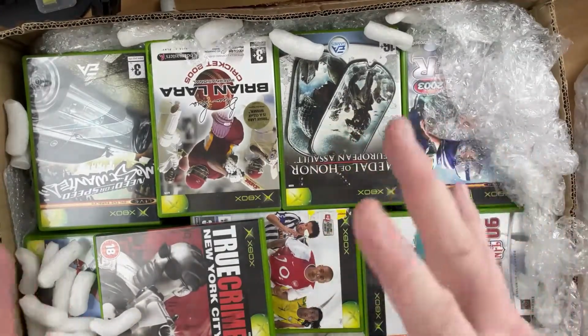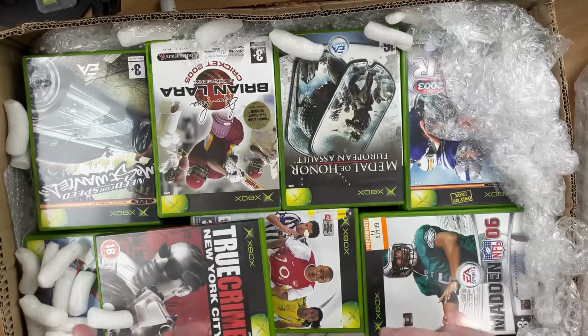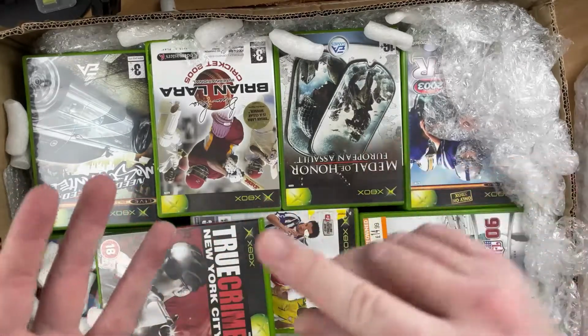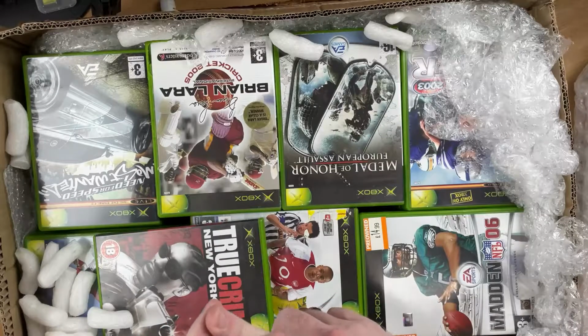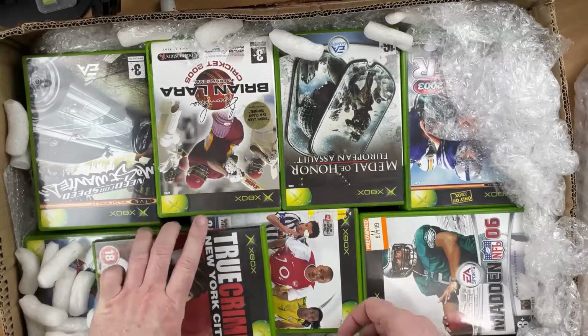So what I'll do is pull them all out of the box, and then after I've pulled them all out, I will sort through them off camera, check for manuals, disc condition, and then get all the prices together. But yes, let's get cracking.